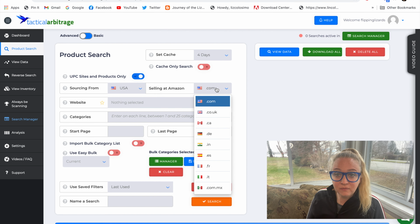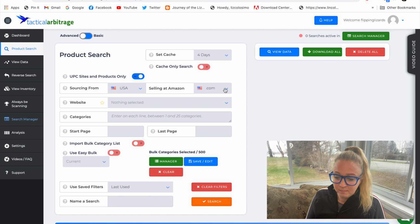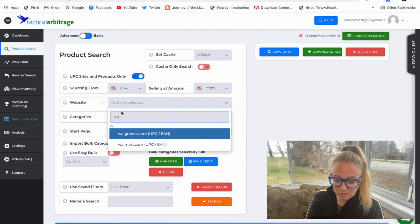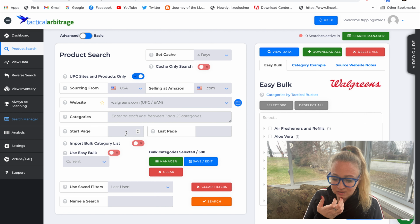If you were in another country, it gives you the choice of UK, Canada, France, Italy, Mexico, but I want to sell at Amazon.com. Next, I'm going to enter the website that I'm searching from. So I'm just going to search Walgreens and click that right in.